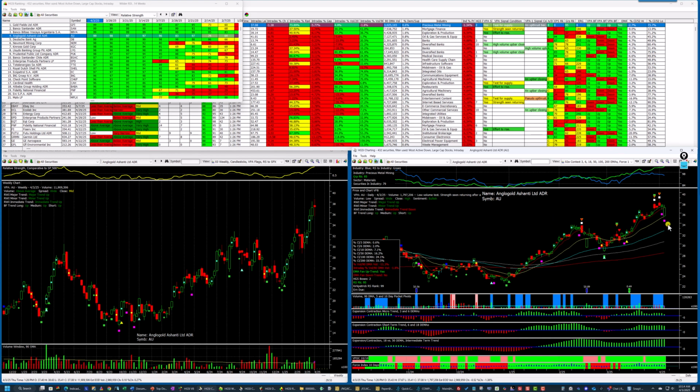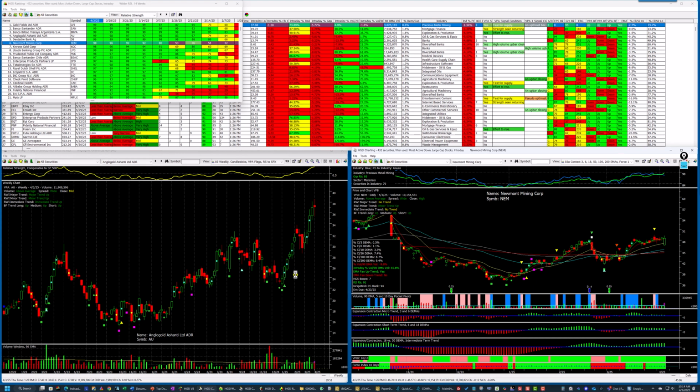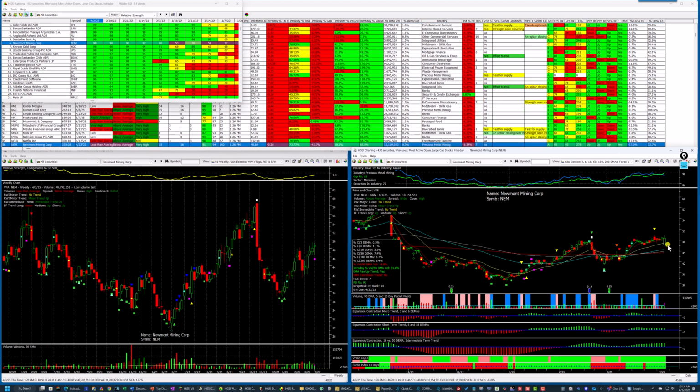How about New? Not as strong a chart, but there's money coming into it. Okay, let's do one more here. How about this one right here? My computer's a little slow because I'm updating. Okay, and you can see that nice chart there too.